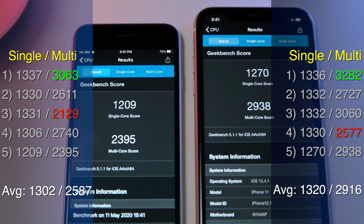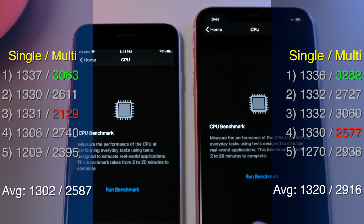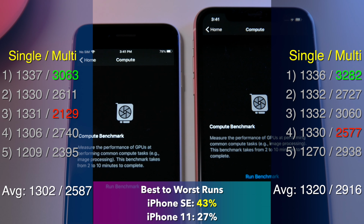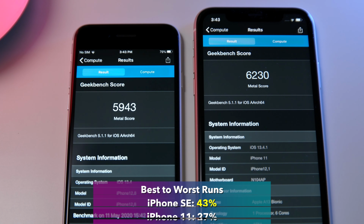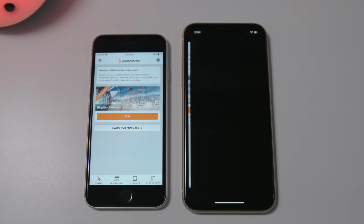So that got me thinking about the variation on scores. What kind of performance fluctuation can you expect when pushing your phone? Well, the SE has a whopping 43% variation from its highest to the lowest score, versus the iPhone 11 having a more stable 27%. It's quite interesting. Wrapping up with GPU scores, there's a 4.8% difference. Not so bad. Moving on to a taxing graphics test with 3D Mark.